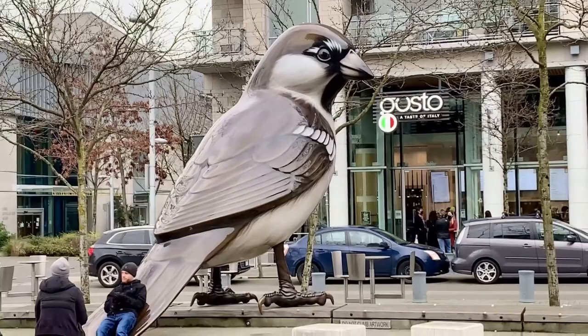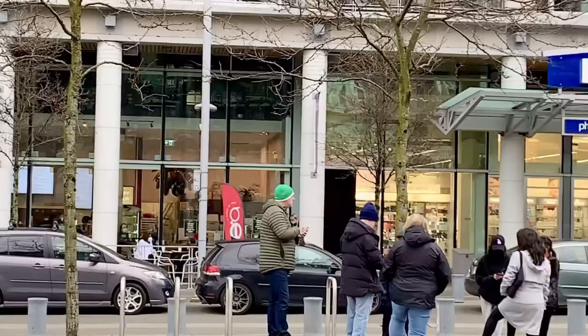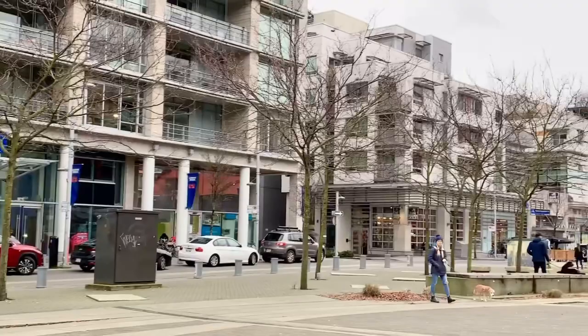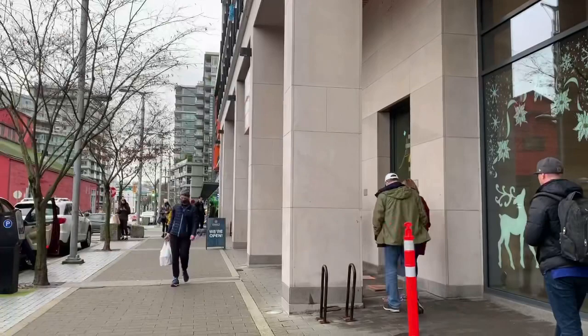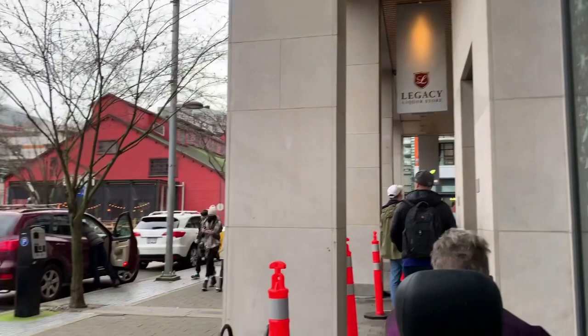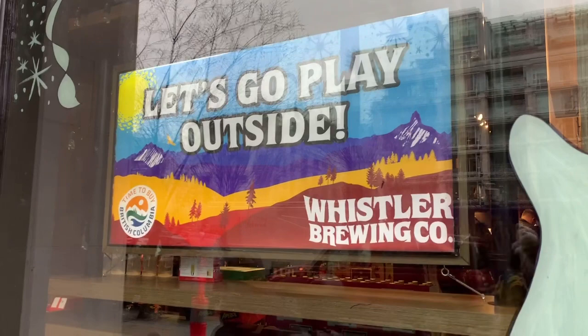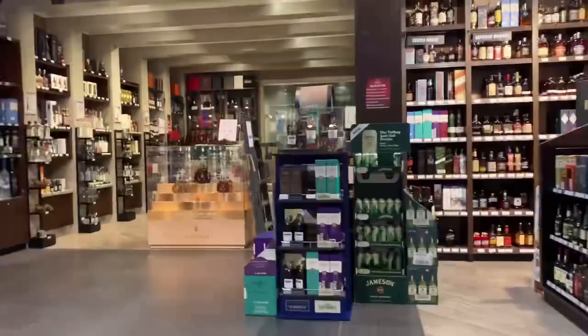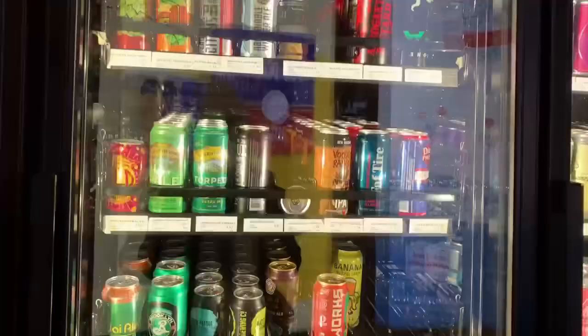There are a lot of fine dining restaurants here, liquor stores, craft beer, and a lot more. So every time I come here, I make sure I visit my favorite liquor store, and yeah, they have our very own Filipino beer. And of course, inside it is very elegantly designed. And yeah, look at this. It's awesome, huh?